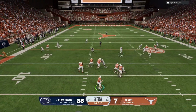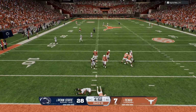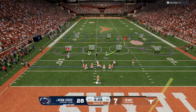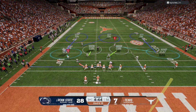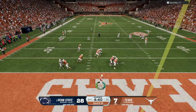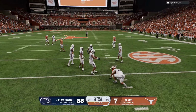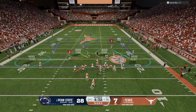Wants to throw. It's Manning. Under fire. And he is snowed under. Sacked at the 7. The Longhorns now with a long way to go to pick up the first down. Wants to fire on second down. Out of the backfield, he's open. They bring him down, but a solid pickup to put them in position to pick up a first down.